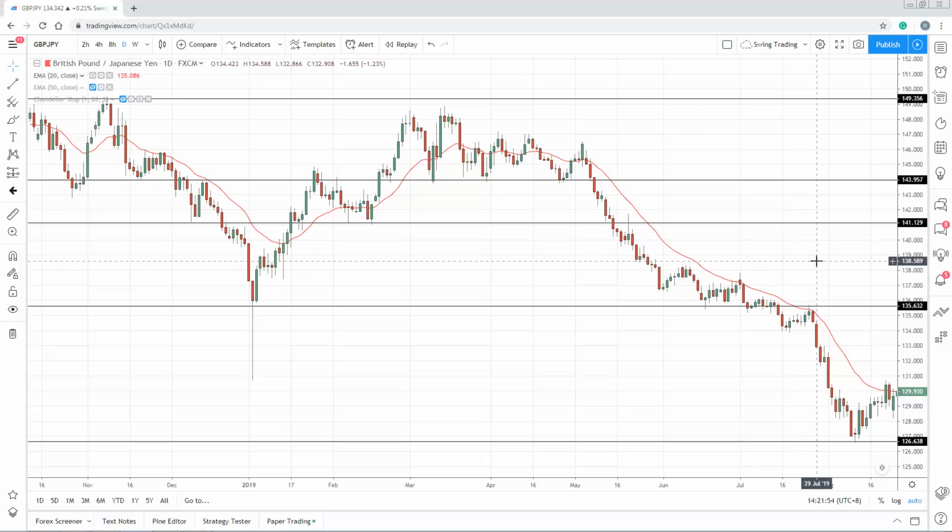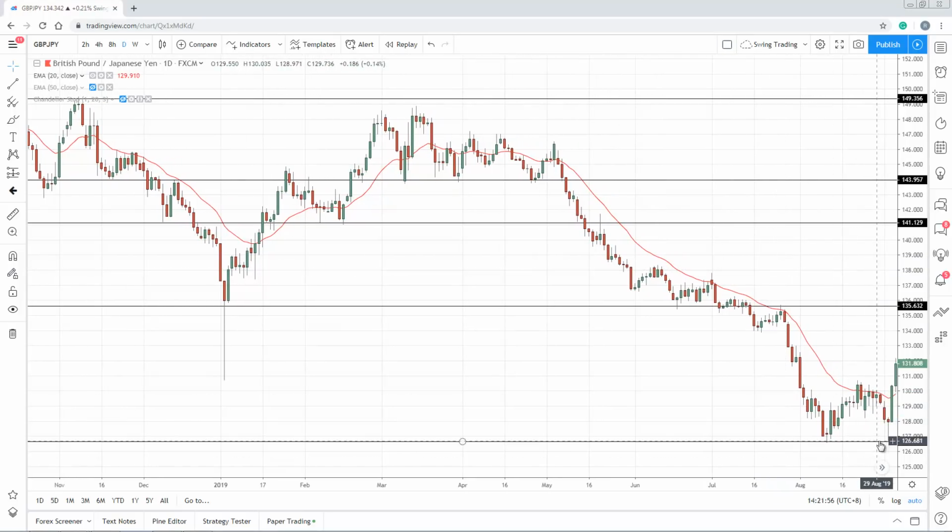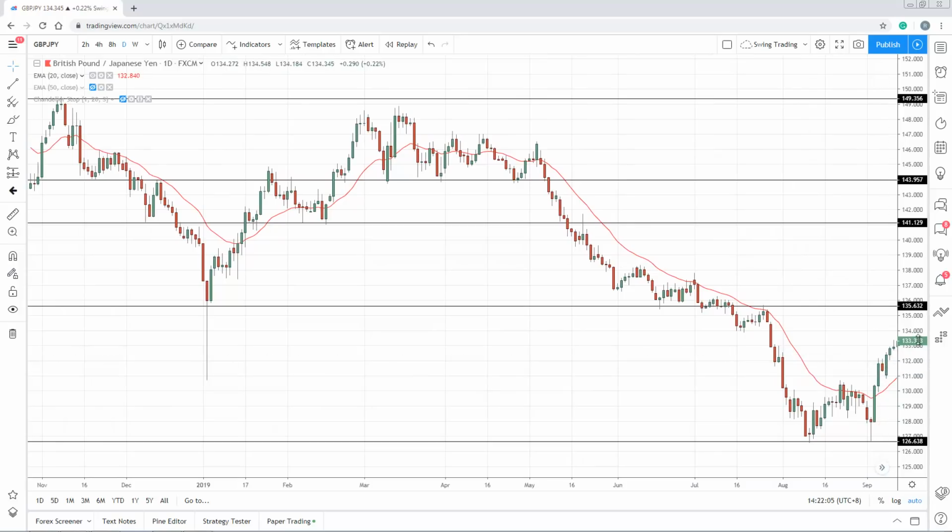So in this trade, the market went in my favor, hit the lows, almost to the pip over here. And then it reversed and stopped me out for a loss. You can see that. Eventually the market rallied up higher and I got stopped out for a loss. And this is a losing trade for me on pound yen.